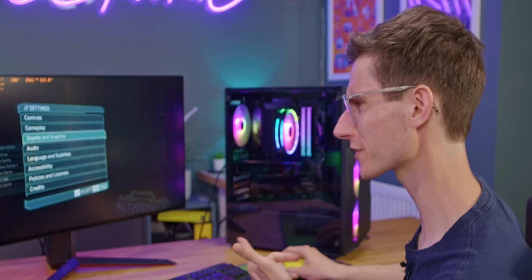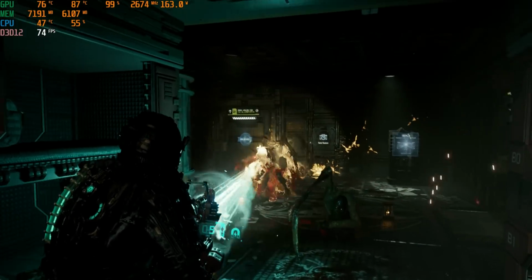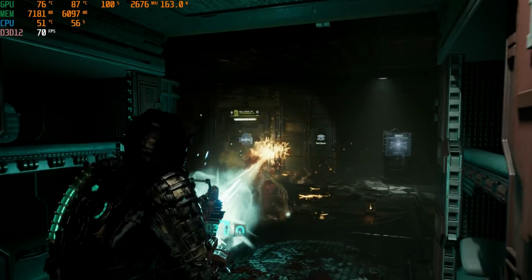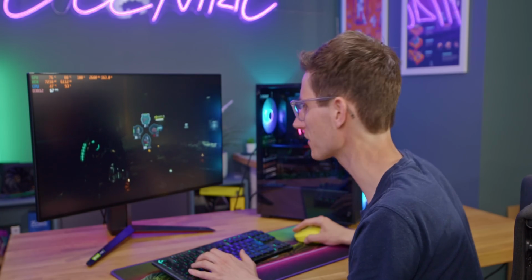I honestly don't know how this is going to perform. And in terms of our memory usage, it does actually look as if we have enough, 7,200, but when we started this game, as you saw, we were getting a load of, I say stutter, does it even count as that?